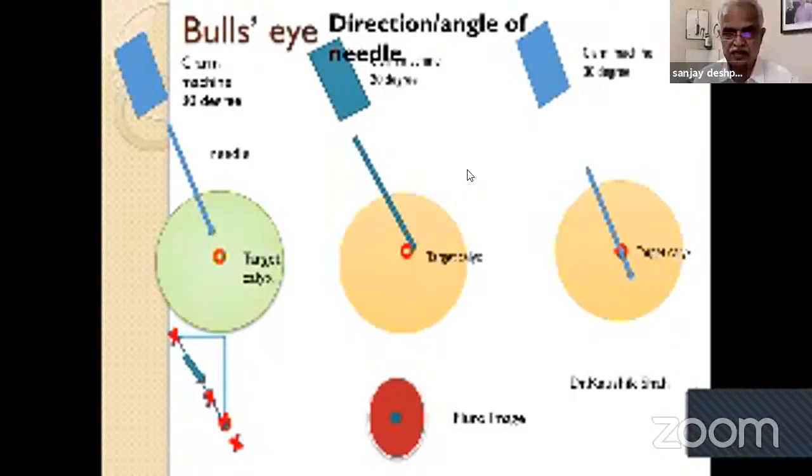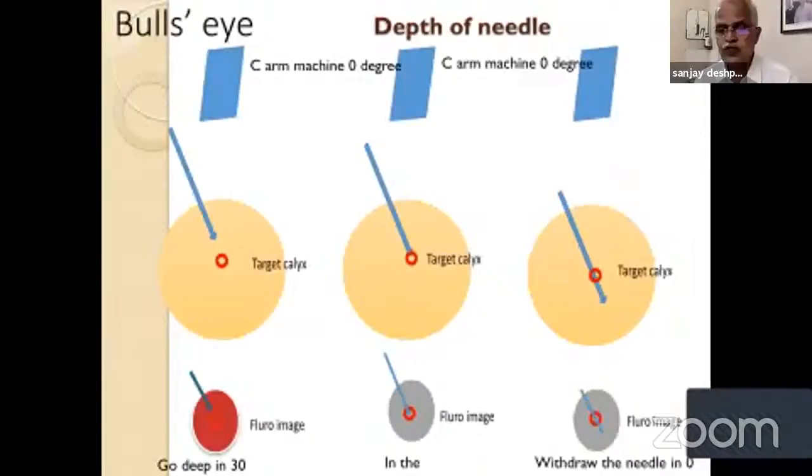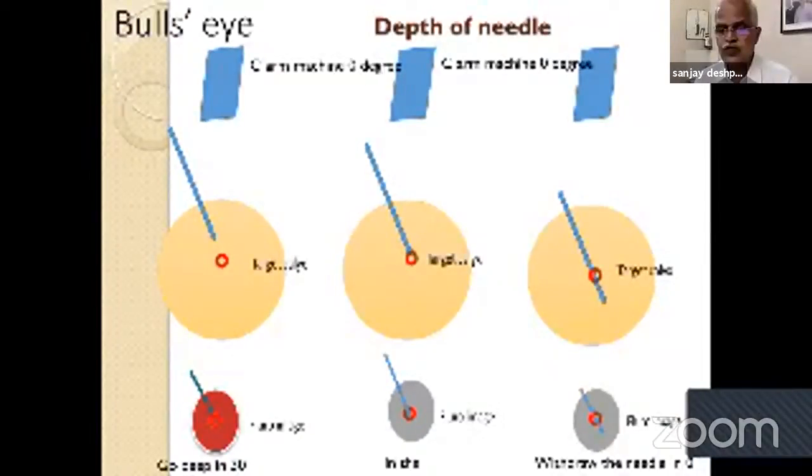You will see whether you have reached the calyx or not by turning the CRM to 90 degrees or 0 degree. So this is quite easy for a beginner.